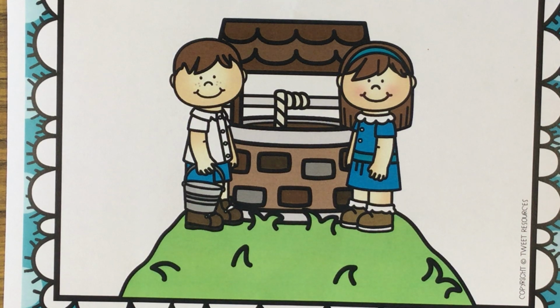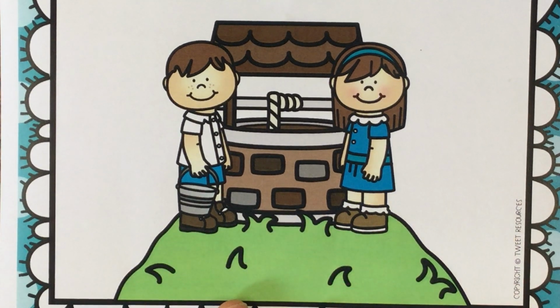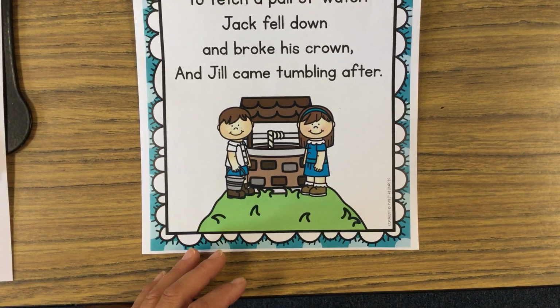And so we kind of broke it up into, they had to go up the hill to go get the pail of water. That's what fetch means, to go get and bring back. And then on their way back, Jack must have fallen, tripped, and he didn't die. So when it said broke his crown, it just means that he smacked his head, or got a cut on his head. And then, like all kids do, when one kid trips on something, the other one's not paying attention, and Jill tripped on the same thing that Jack fell on. Okay, and so we kind of talked about what that all meant.